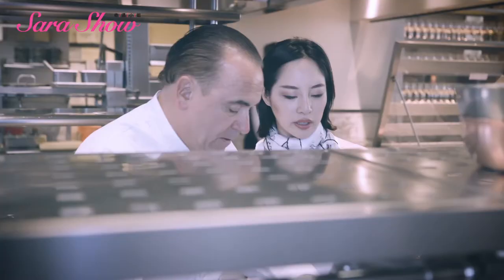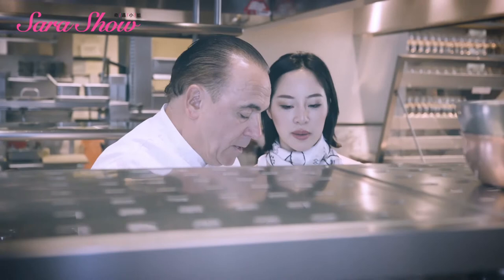How do you wear so many clothes and cook at the same time? You know, because when we wear white, it reflects the heat.